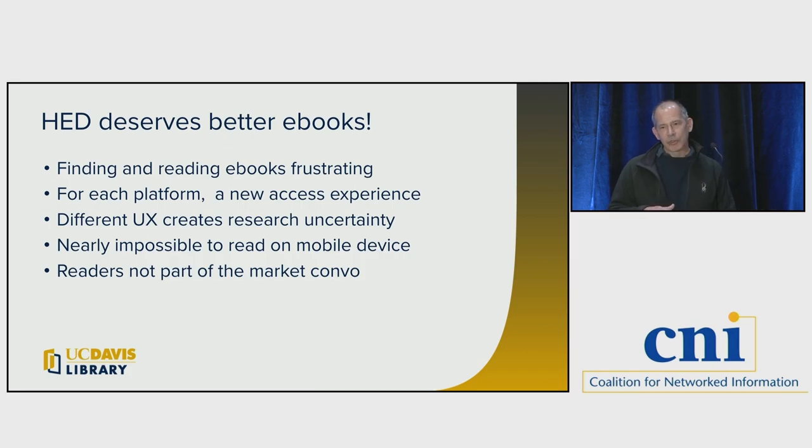And I think one of the concerns that we share with LYRASIS and many of our other partners is that today readers haven't really been a strong part of this conversation. We librarians and we platform providers have talked between ourselves about what kinds of functionality we think our community needs, but those who are actually consuming the content have oftentimes been left out.